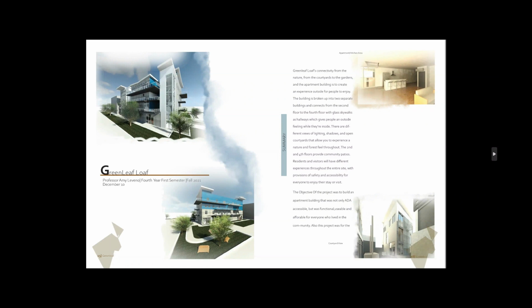Greenleaf Lows connects nature, from the courtyards to the gardens in the apartment building, to create an experience outside for people to enjoy. The building is broken up into two separate buildings and connects from the second floor to the fourth floor with glass skywalks as hallways, which gives people an outside feeling while they are inside. There are all different views of lighting, shadows, and open courtyards that allow you to experience nature and a forest feel throughout. The second and the fourth floors provide community patios.